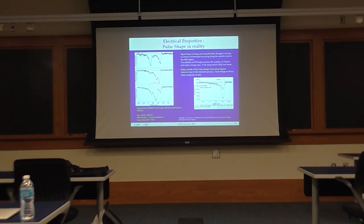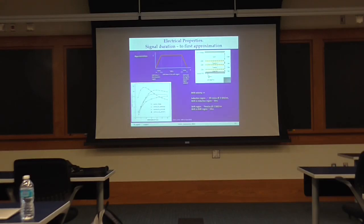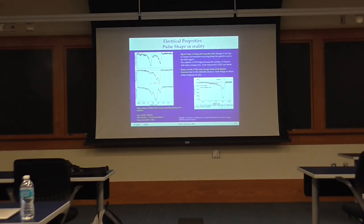If it would be just like that, it wouldn't be so bad. In actual fact, it's messier than that. So these are measurements taken a long time ago of signals from GEM detectors. And what you see is actually very lumpy and unpredictable. So this is what one would nicely assume would be like that, and it comes in this kind of lumpy fashion.